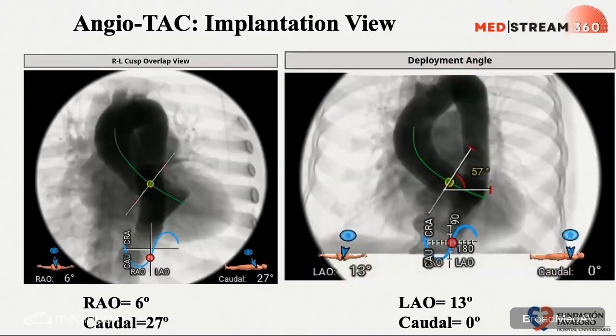Okay, next. So these are the two potential projections for implantation. On the left of the panel, we can see the cusp overlap view, which is our standard view for implantation of every single valve. It would be right oblique 6 degrees and caudal inclination of 27. And the coplanar view is going to be on the left 13 without any kind of caudal or cranial angulation.